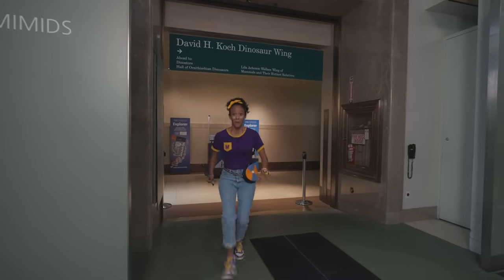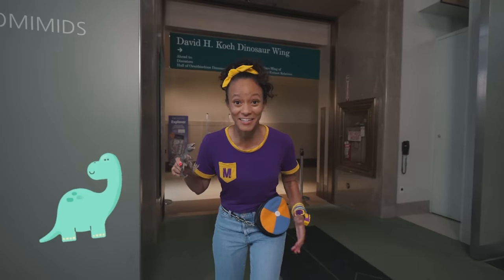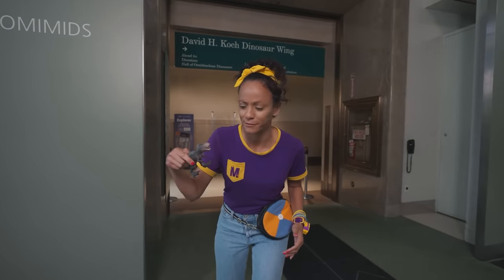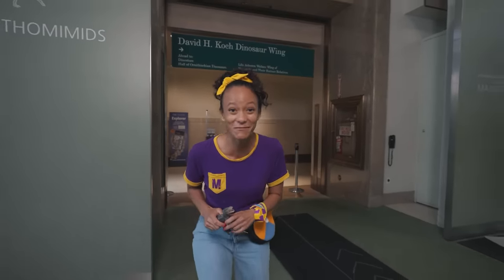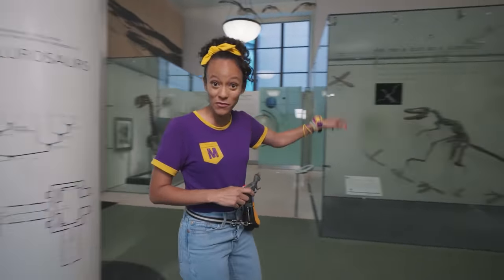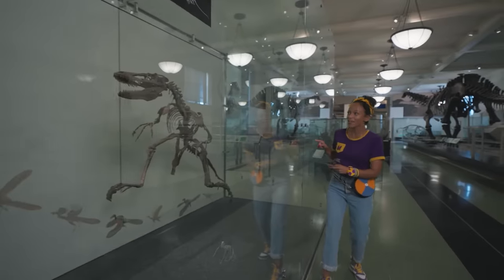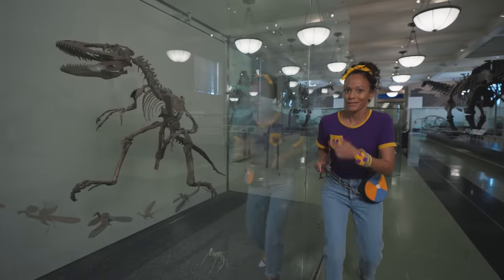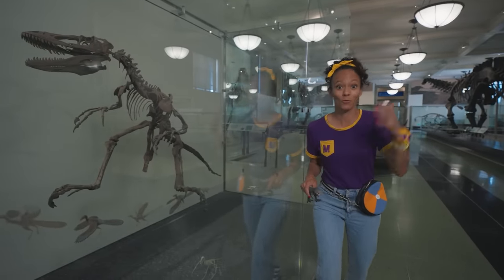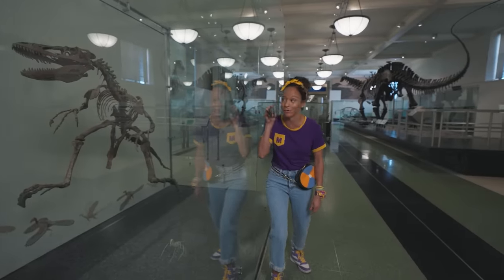Wow, we're in the dinosaur room. There has to be a T-Rex here, right? There. That means yes. Let's keep looking. Oh, there's a dinosaur over there. Ah, long tail, lots of teeth, but that's pretty small. A T-Rex is way bigger than that dinosaur. It's almost as little as this toy dinosaur. Hello.